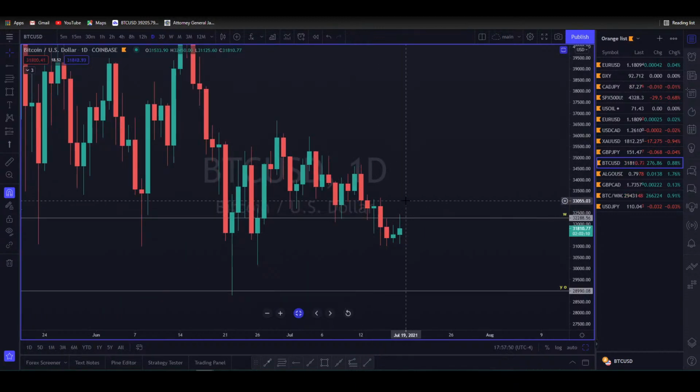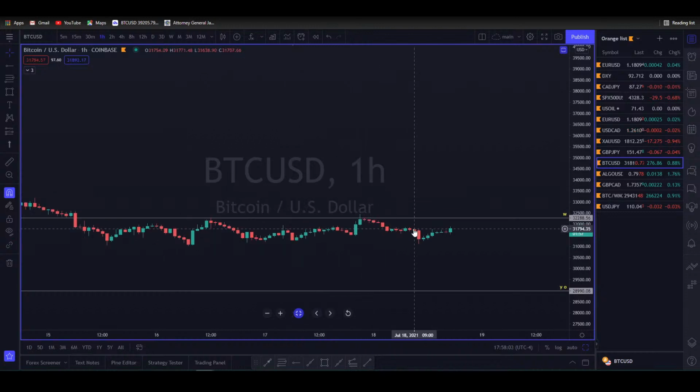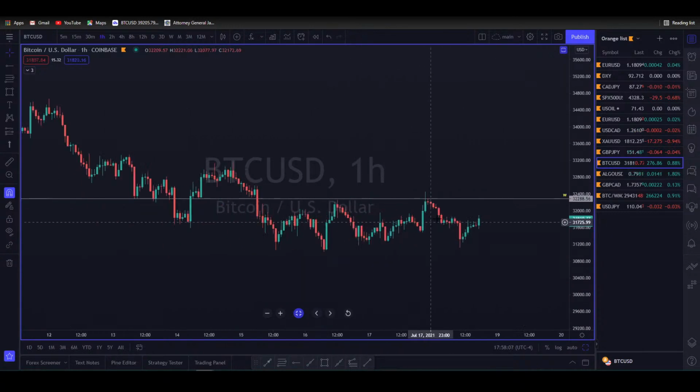I want to see this daily get a close up there, though. That's what I'm looking for. And it can happen. What time is it? 5:57? If you don't believe me, go look at the hourly chart right around 8 o'clock, like 7:30. That's the late week shenanigans that happens, because it's doing it to basically get that weekly close. Funny stuff.